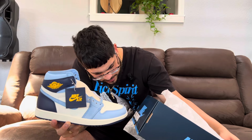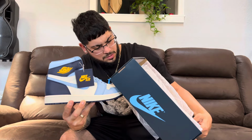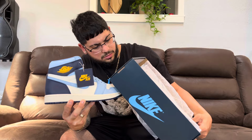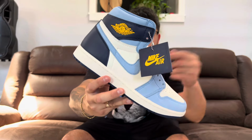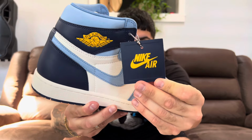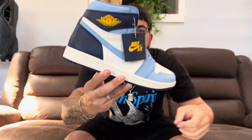You know what? Let me check what blue it is. It is a university blue. Like a UNC blue? This is the UNC blue, but what's the other blue? Carolina? I guess it's a Carolina blue. So this right here is a Carolina blue. It comes with a little hang tag. Nice leather hang tag, actually. I don't know if you guys can see it. It's like a fake leather type thing, but it's leather.